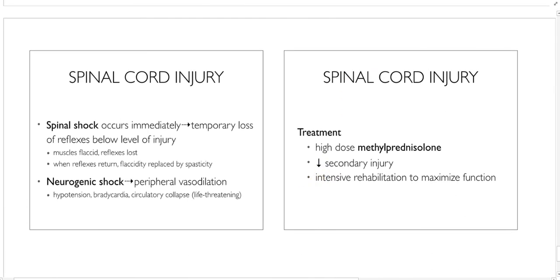With spinal cord injuries, we can have spinal shock, which looks like it's a full-blown paralyzation, but it's actually just a temporary loss of reflexes below the level of injury. The muscles are going to be flaccid. There's not going to be much in the way of sensation. It comes from just a sudden injury, a protective mechanism from the inflammation, but then they return, and they return with spasticity as opposed to flaccidity.